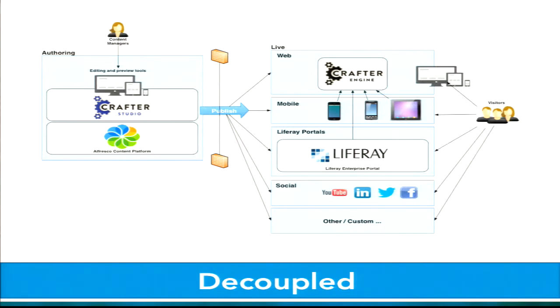When I say high performance, we can do 1 million to 5 million dynamic renderings per hour per CPU. It could be to a mobile application. It could be to a Liferay portal, social networks. It doesn't matter.